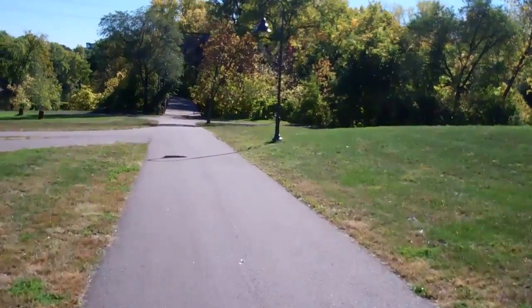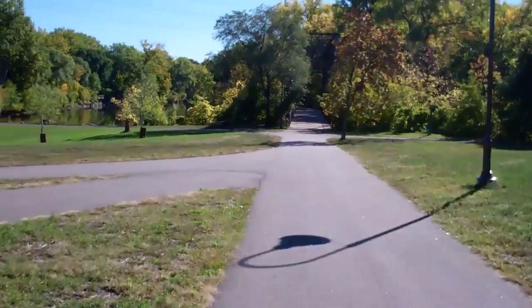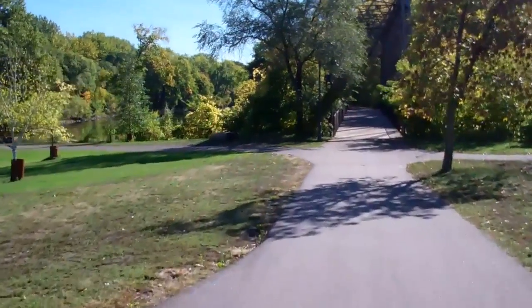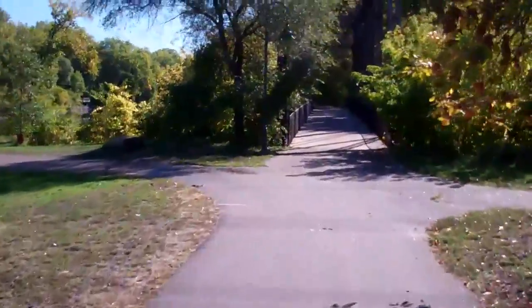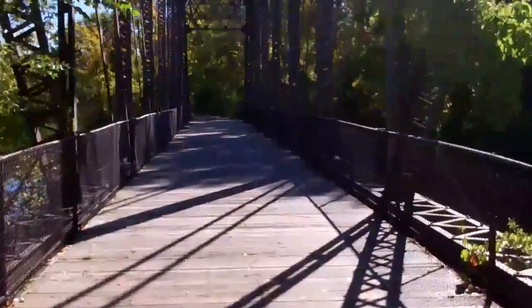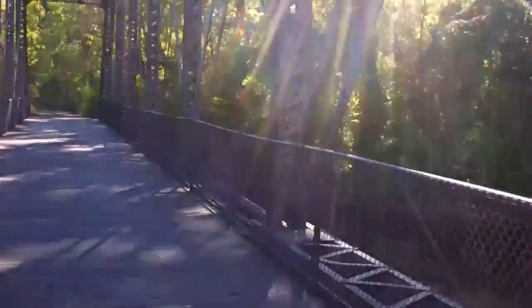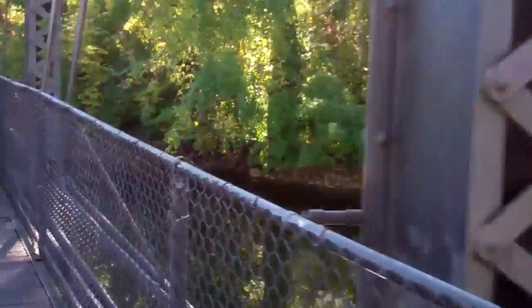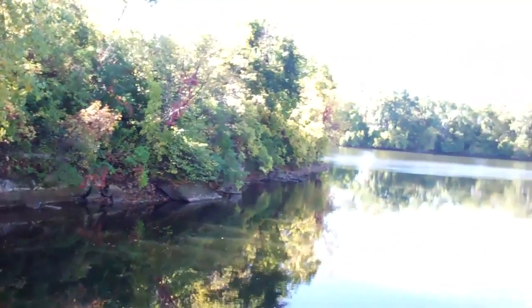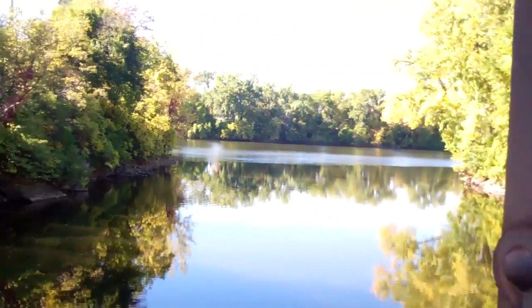Alright, now we're coming on to Nicollet Island. I don't remember if this was actual, I think it was a real island, but they dug a lot of this out for the mills back in the day. Let's see, I'll see if I can slow down and stop here and not crash. Yeah, there's where the river comes in.